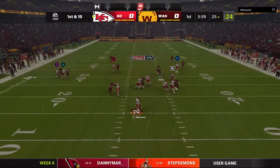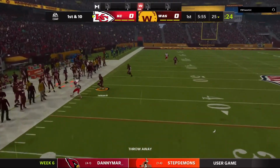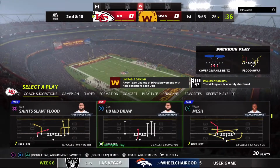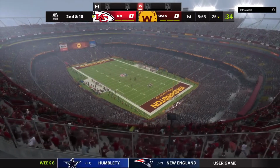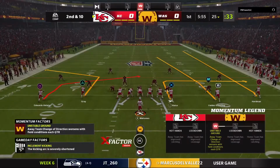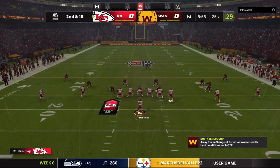On 1st and 10, here's Mahomes. And his first look is incomplete. And I can see the officials kind of looking at each other down there, silently wondering, does this meet the level of grounding? Fortunately, he did have a receiver in the area, but I have seen less obvious throwaways called as penalties. Following the incomplete pass, here they go again, 2nd and 10 from the 25.